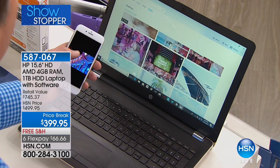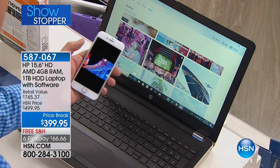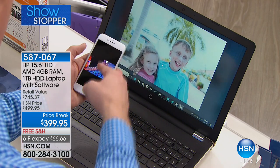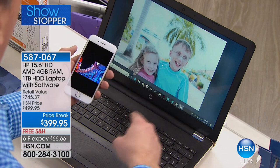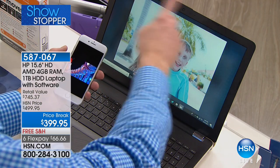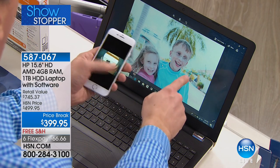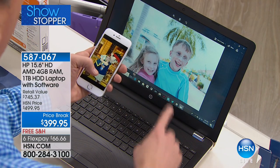Awesome, it automatically works. So we were actually out in the middle of the Atlantic Ocean. By the time I came back to the dock and got back to my computer, my cell phone was already contacting my computer, downloading the photos for me right there. So now I don't have to look at them on some tiny little screen. I can see them on this big, vibrant 15.6-inch high-definition screen.